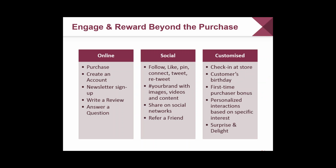We knew between the first and the second purchase, they were opening our emails. We knew they were coming to our social media pages and following us and listening to that. We knew they might attend certain events that we do. We knew they might go into our stores. And so these were different touch points that we had with that customer between the first and second purchase, and we wanted to maintain those touch points.